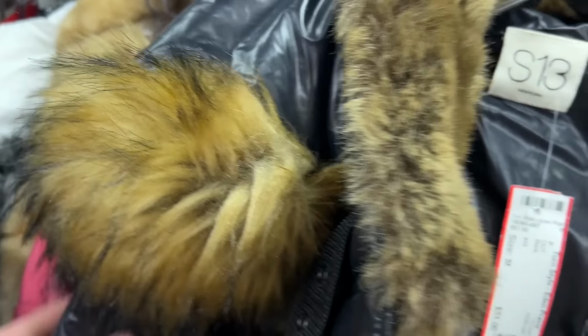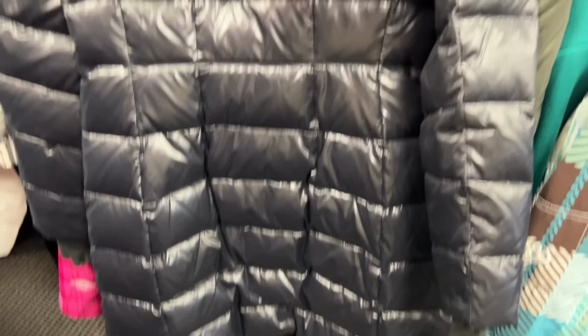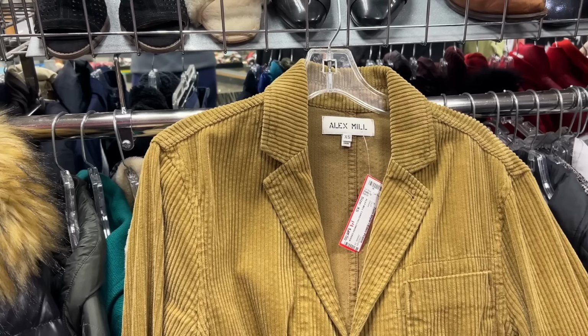Love the faux fur trim, love this kind of like shearling collar. I love finding winter coats that are like the past the butt version. There's a little bit of wear on the fleece sleeve part, but I really don't think that's a big deal. People love these coats, especially when they're a little bit longer. Here in Minnesota, you gotta have a long one.